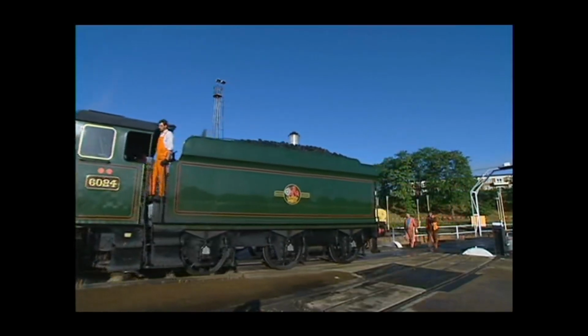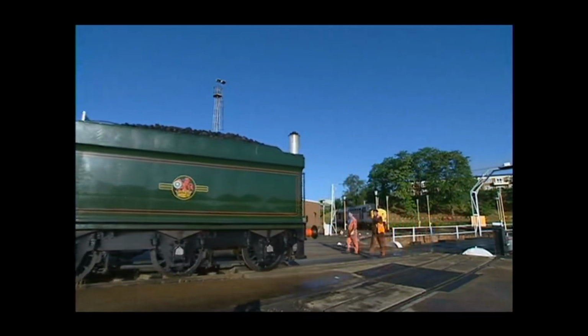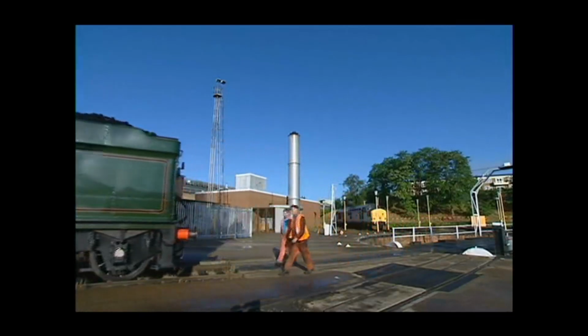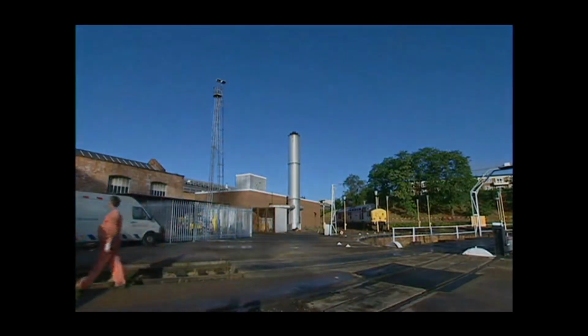The support crew have done their bit. The King's in sparkling condition with a good clean fire and boiler pressure nudging 220 pounds. It's time for the locomotive to be handed over to the men who'll drive her on the main line.